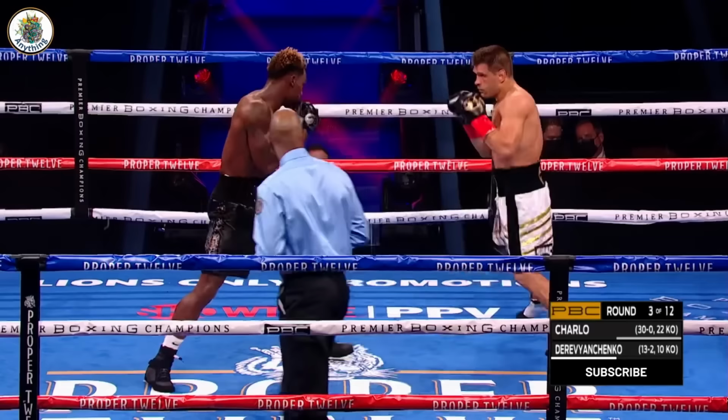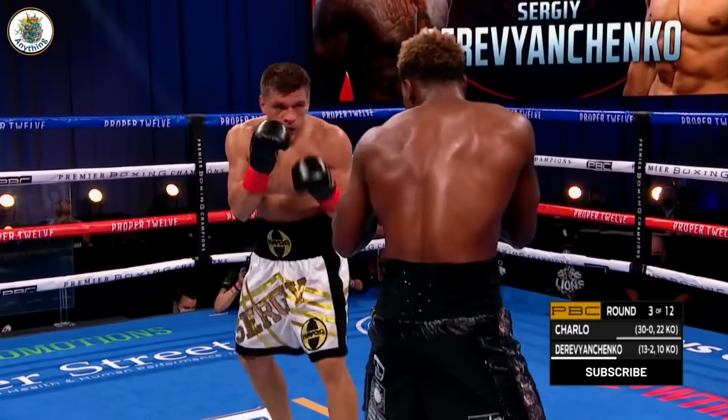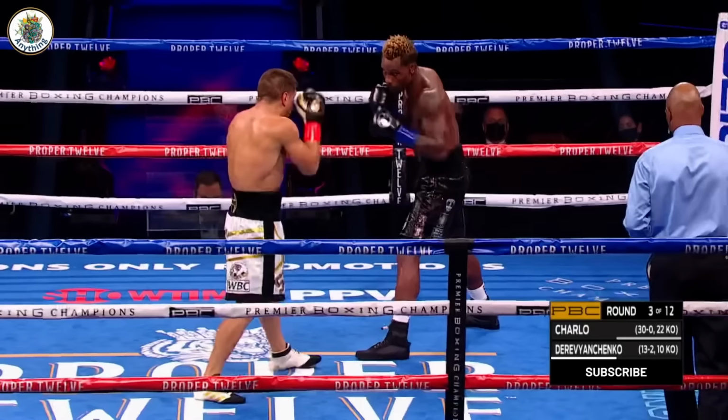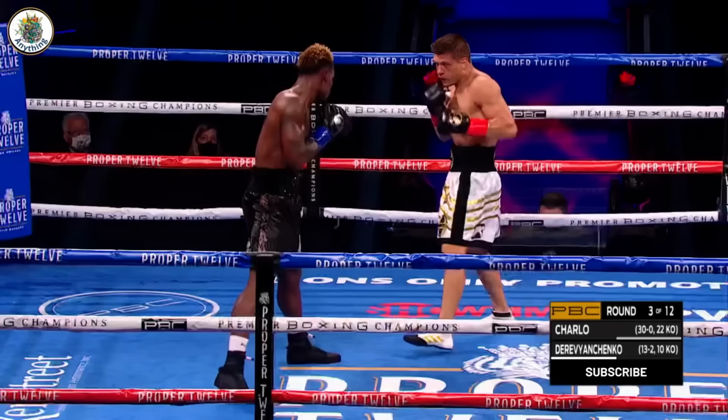Round number three. Is that really a high-volume puncher? Jermall Charlo, because Charlo uses his height well and also. Derevyanchenko's having trouble for Charlo. These are not like punches to score points. These are punches to not score them. And you're starting to see a little bit of a mouse.